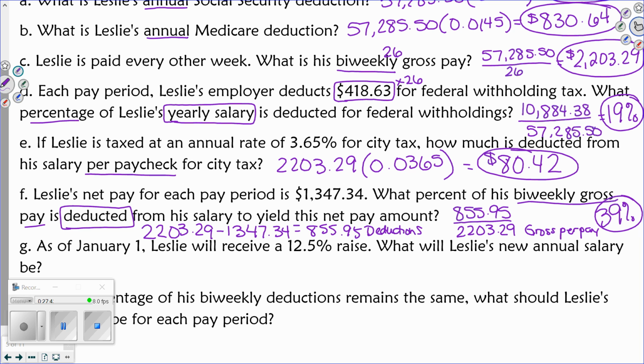All right, part G. As of January 1st, Leslie will receive a 12.5% raise. What will Leslie's new annual salary be? What do I do there? The 12.5, just 12.5 exactly? 12.5% makes a big difference. Yeah, so if you multiply 12.5%, 0.125, we multiply that by how much he made per year, $57,285.50. So what is that number going to be when you calculate that? Is that his new salary, what you're finding? You're finding how much his raise is, what's going to be added on. So you're going to have to take that and add that to his salary.